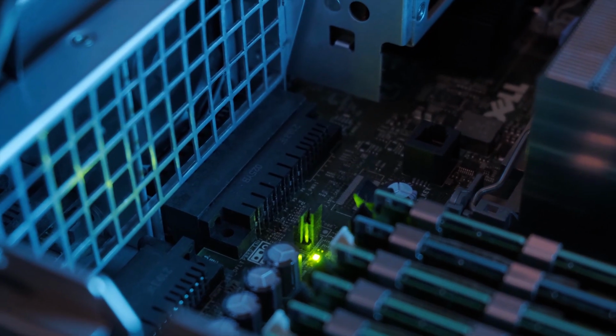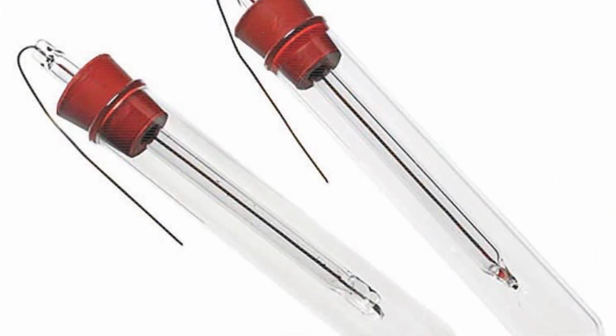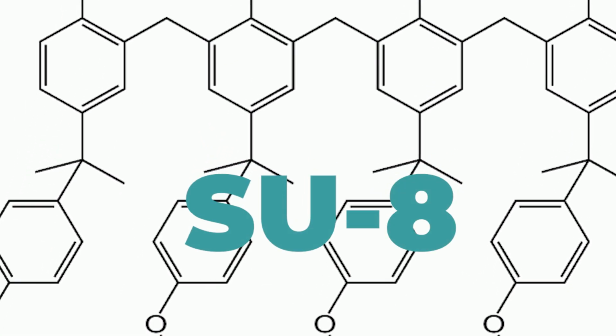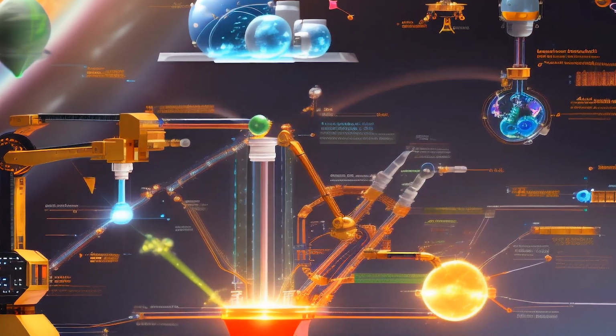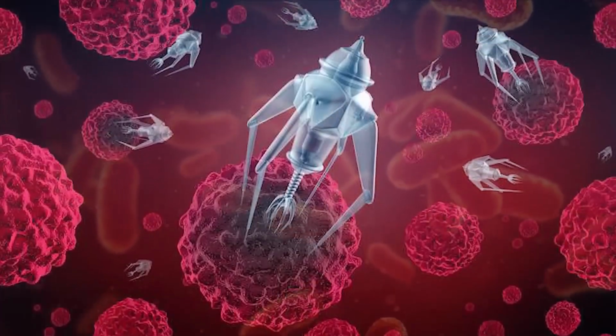The secret to this battery's power lies in its two components, a zinc electrode and a platinum electrode, both embedded in a polymer called SU8. When the zinc reacts with oxygen from the air, electrons are released and flow to the platinum electrode, creating the energy needed to power the robot.